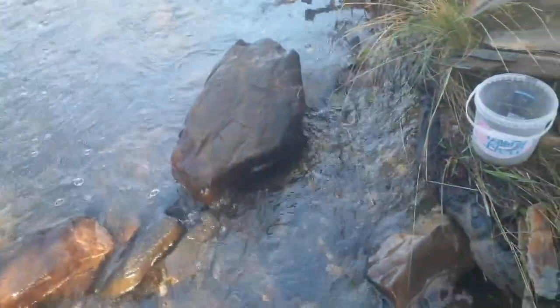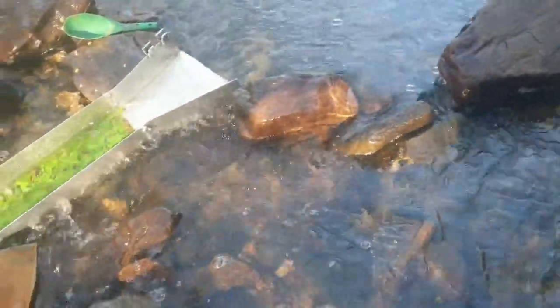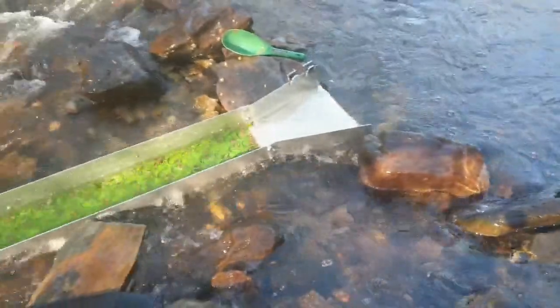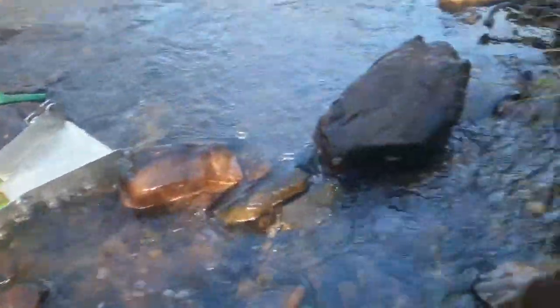Okay, I've run the other 2 buckets, so another 20 litres you could say. Just going to let the sluice clean out. I've cleaned the VMAT out, and once again got a bit of colour. There's a couple little small garnets in there as well. We're not going to be able to make them out.